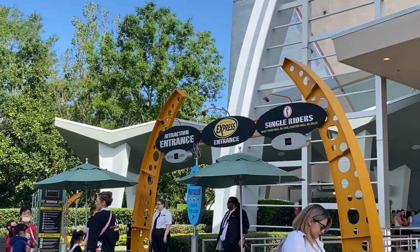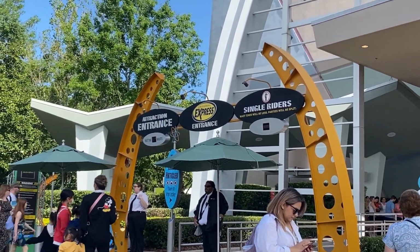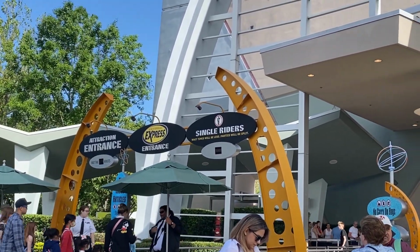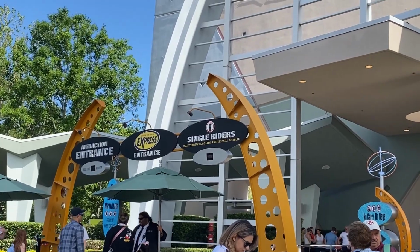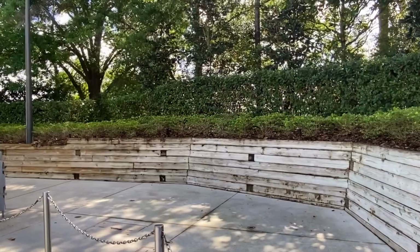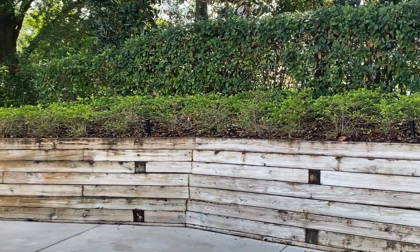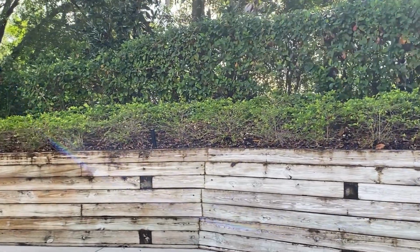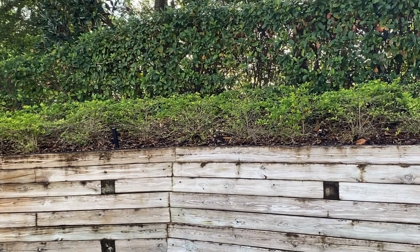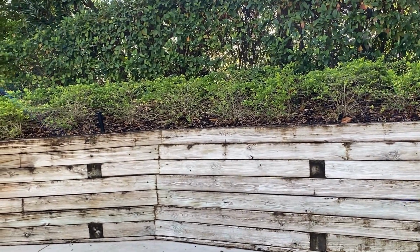While we're over here, to mention that the MIB Alien Attack is a 15-minute wait. Express is open, single rider is closed. Now you guys can't really see it, but back through there where the Bugs house was last year, there's Bugs, and I don't remember the name. It was like the underground original house that was back there, down in the subway.